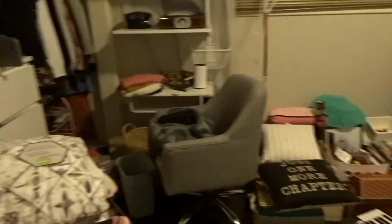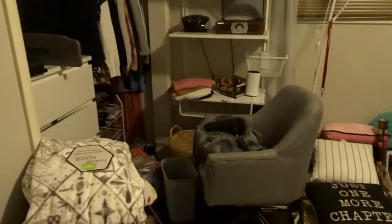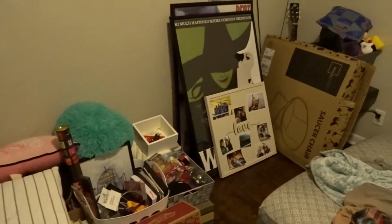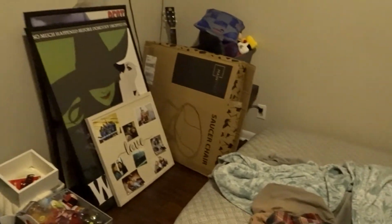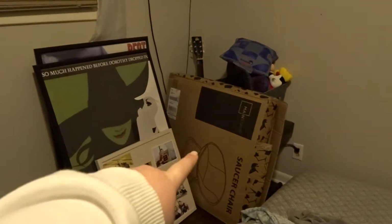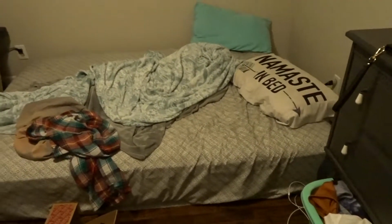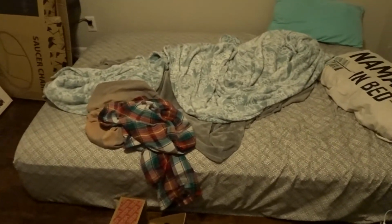And there's my mirror. I was silly and didn't film us taking apart my room, but let me just show you what it looks like right now. This is a massacre. There's my keyboard on the floor. Mostly everything is in boxes. Took all of my Broadway posters down. That is my new chair that I got for Christmas that I've been saving for my new room. My mattress is on the floor. My pajamas from getting up really late.